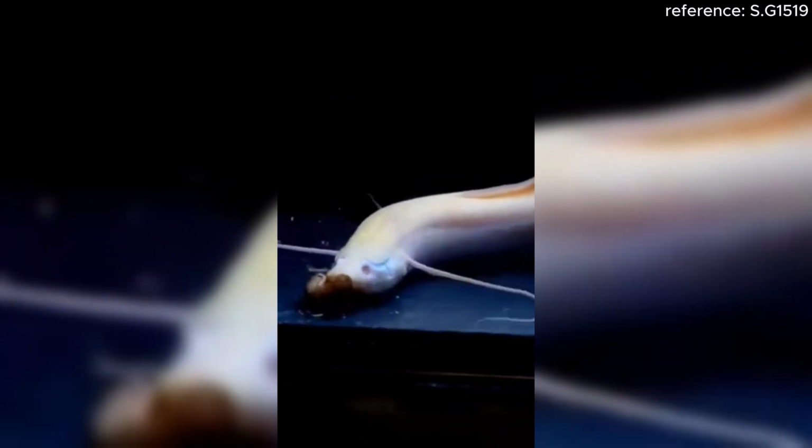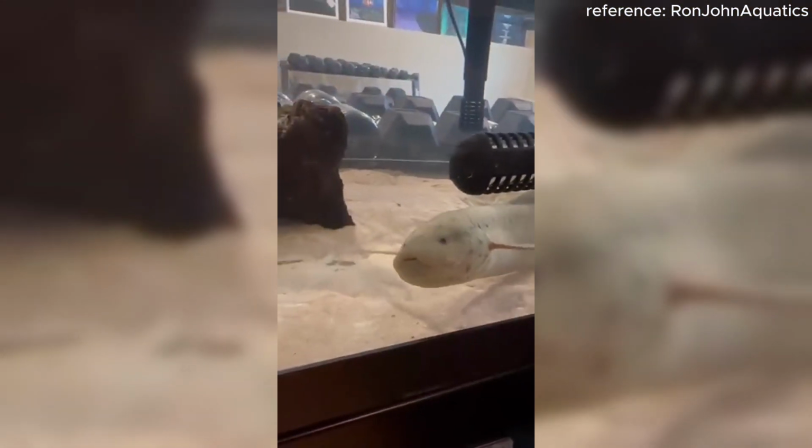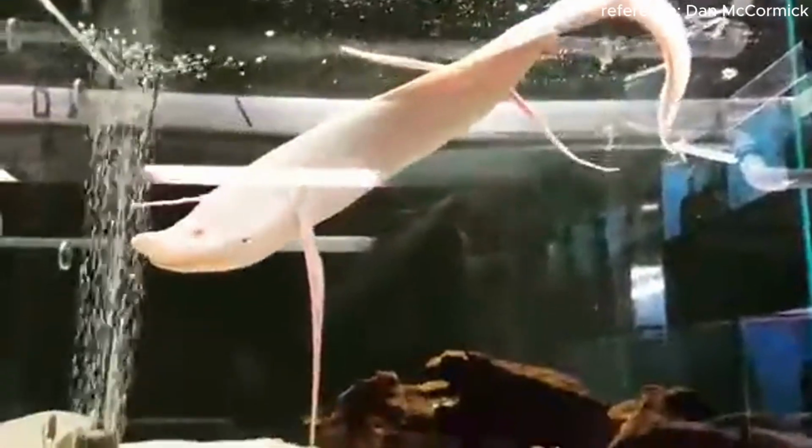This remarkable ability makes them low maintenance in terms of survivability, but high maintenance when it comes to providing a suitable habitat that mimics their natural environment. A lungfish's tank should be large and well aerated to accommodate its size and unique respiratory needs. They require soft, muddy substrates where they can dig and exhibit natural behavior. Since they can breathe air, a lid is essential to prevent them from escaping.